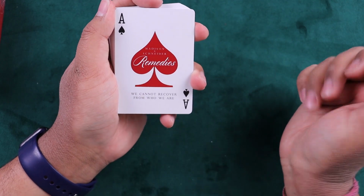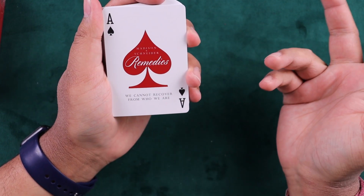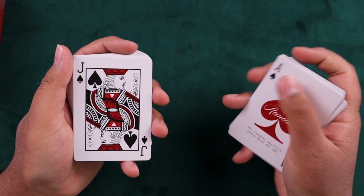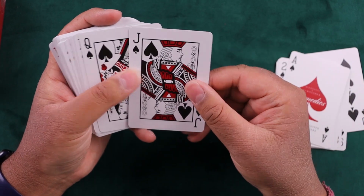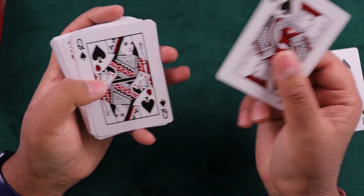So let's go to the actual cards themselves. You can see the Ace of Spades here, Madison x Schneider Remedies, and it says we cannot recover from who we are. The rest of the cards are pretty standard. When you get to the court cards, that's where the differences are. So they've got custom faces all over, custom colouring as well. It's a nice black, white, and red colour combo. I really enjoy this colour combo.